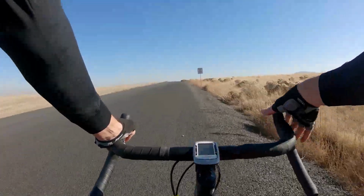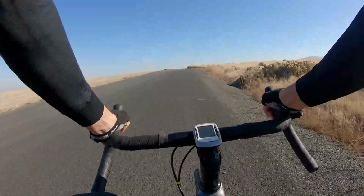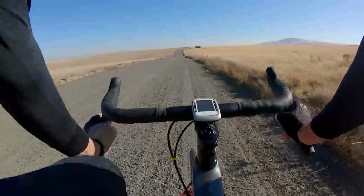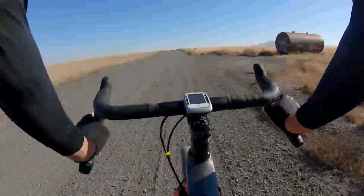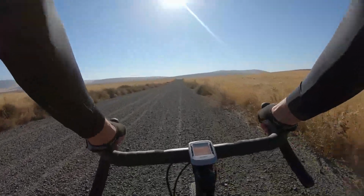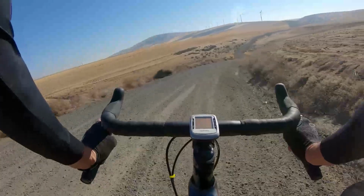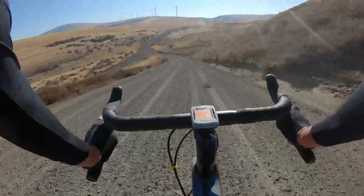Hey, my favorite sign ever. Primitive road, no warning signs. All right. We like that sign. You know what? That's a good spot to get a shot. So this down here is actually a shortcut to get to here. I'm going to take this a little easy.